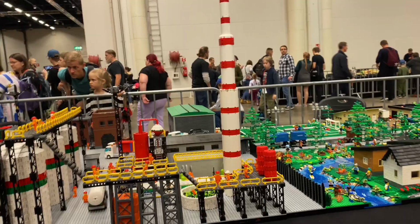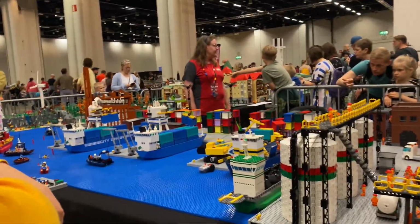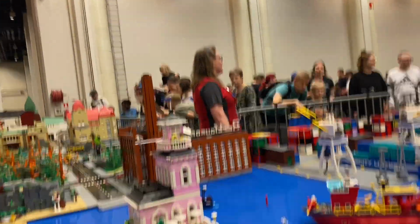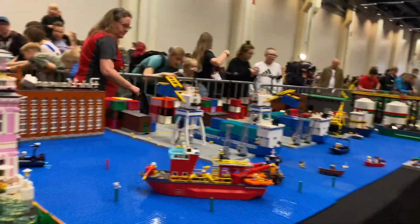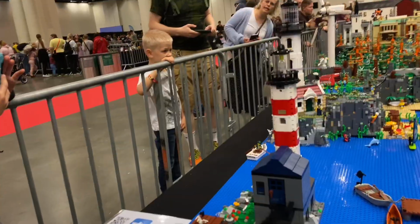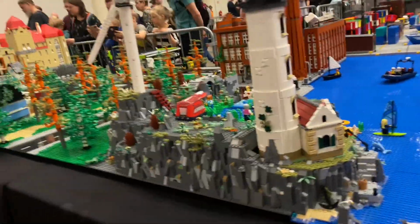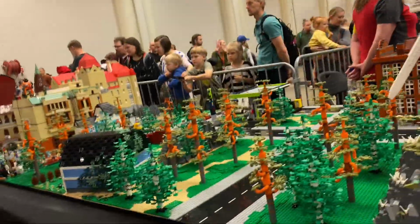Actually, the minifigures are totally cyberpunk. And here we have a shipment area, which looks really great from this perspective. Actually, the ships are really nicely done. Here the water is not as complicated as on the other ones. So that's a good thing to notice.